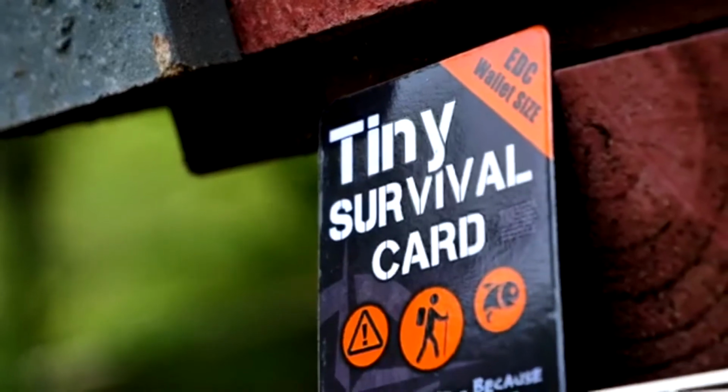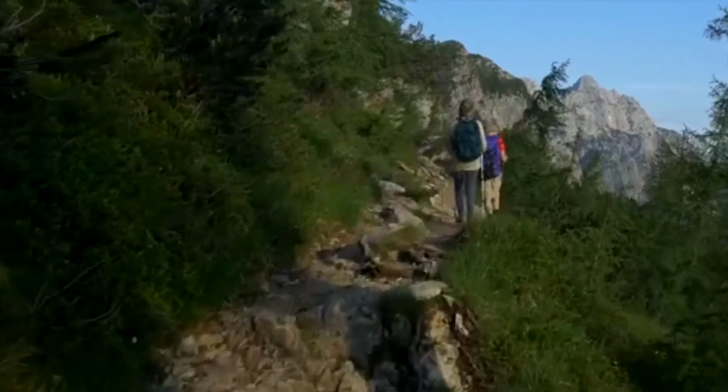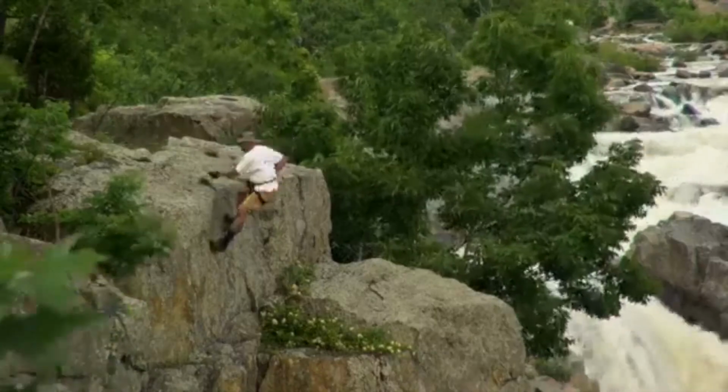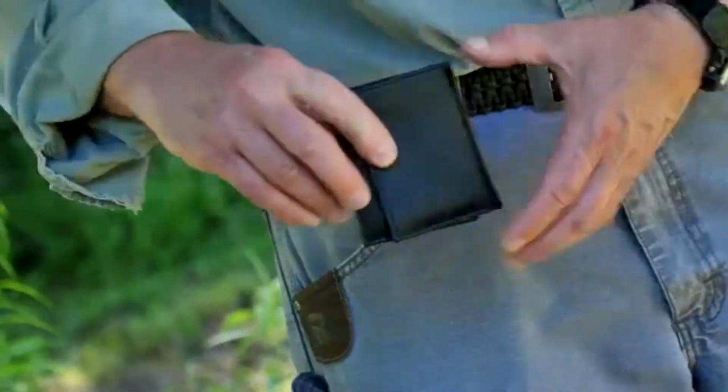The Tiny Survival Card is a perfect backup everyday carry survival toolkit for anyone who likes to hike, camp, hunt, fish, backpack, or just be prepared. Because you never know. Step up to the smallest, lightest, most comprehensive wallet carry emergency survival kit with a knife ever designed. This is the Tiny Survival Card.